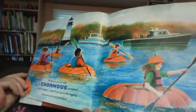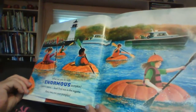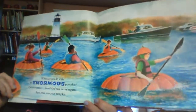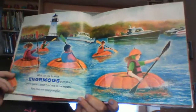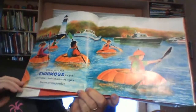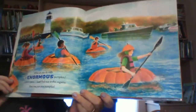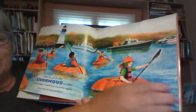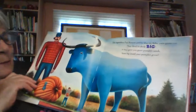What can you do with an enormous pumpkin? Well, carve into it a boat and race in the regatta. Regatta is boats or things that float on the water, and it's a race. Here you see the boats in the back. They're doing a regatta. Row, row, row your pumpkin gently down the stream. Merrily, merrily, merrily, merrily, life is but a dream. Wouldn't that be pumpkin? Look, she's got her pumpkin hat on.